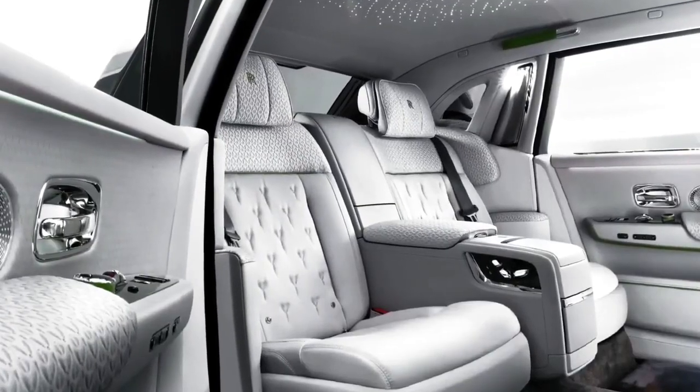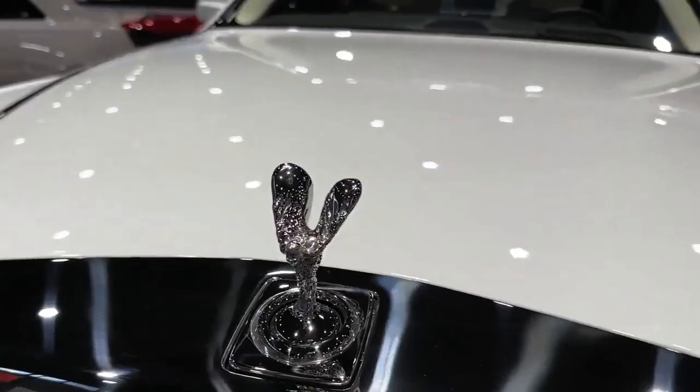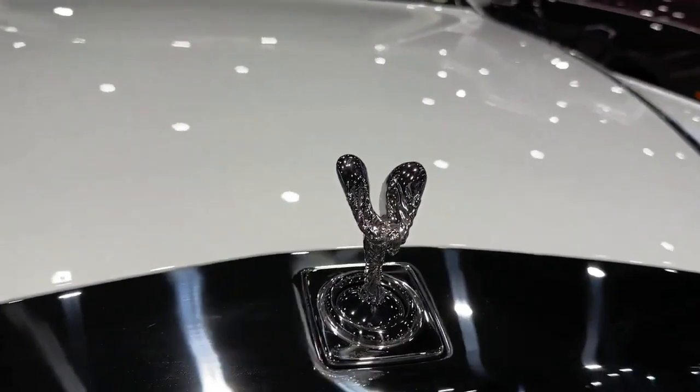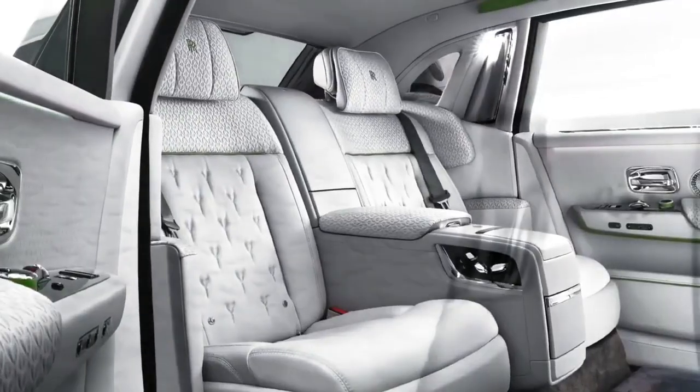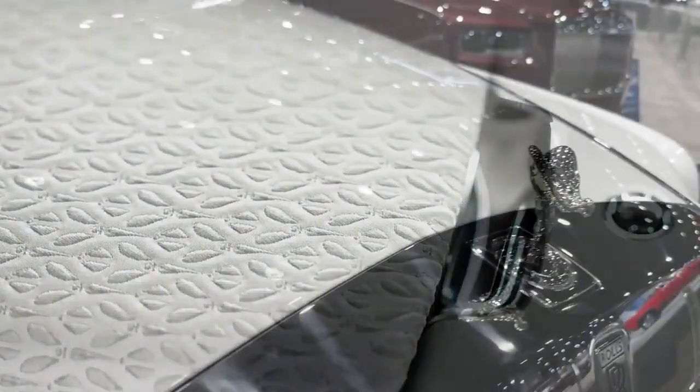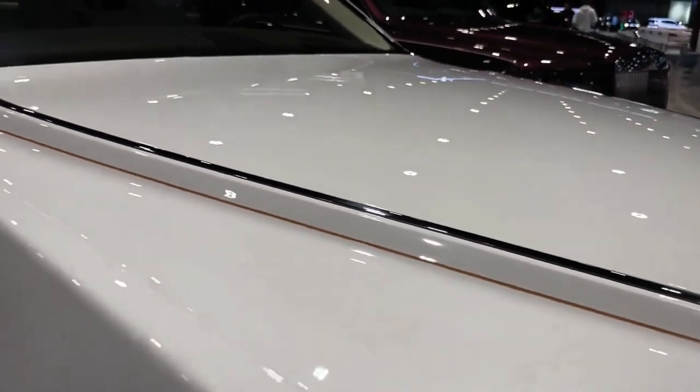Under the hood, the 2023 Phantom boasts a refined and powerful engine that effortlessly propels this majestic vehicle. The advanced suspension system glides over the road, providing an incredibly smooth and quiet ride. It's a driving experience like no other.